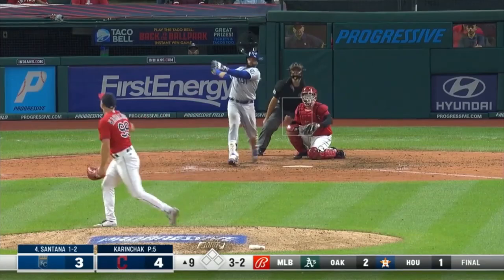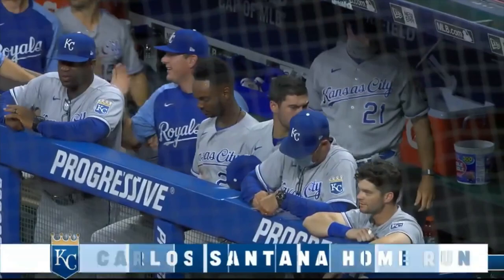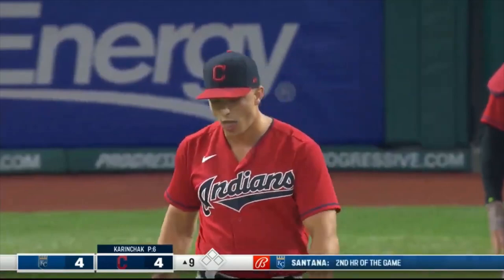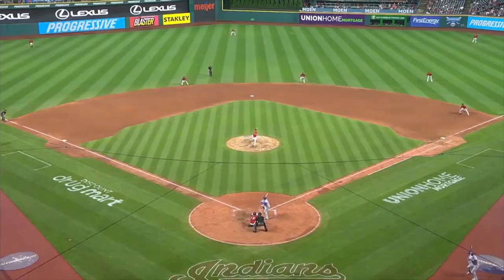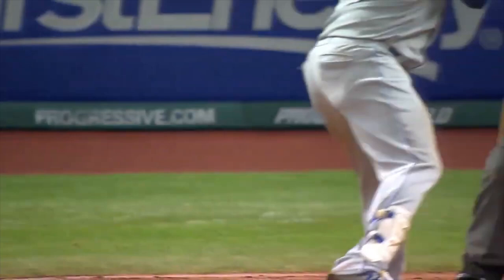Santana hits it into right center field. That is gone to tie the game. Carlos Santana with his second of the night against his former team to tie it and give the heartbeat back to the Royals. Oh, man, what a swing. He got the barrel on that. Amazing. They stayed with the fastball. We didn't see one big curve. They thought they could get him out with it.